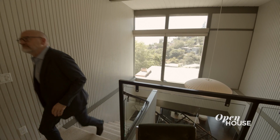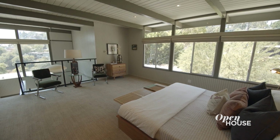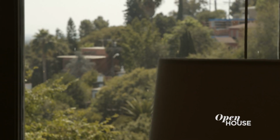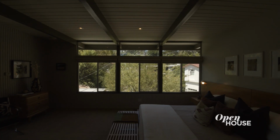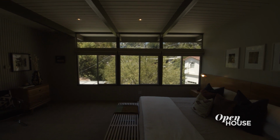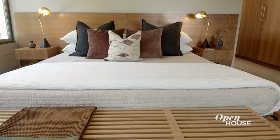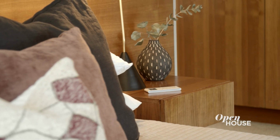This master bedroom is amazing. It takes up the entire top floor. So imagine waking up in this beautiful bed and looking out this window, and here's this view across Silver Lake hillsides and into Los Angeles. And then there's all this beautiful custom woodwork all around you. The headboard of the bed and the 2 side tables, custom built.